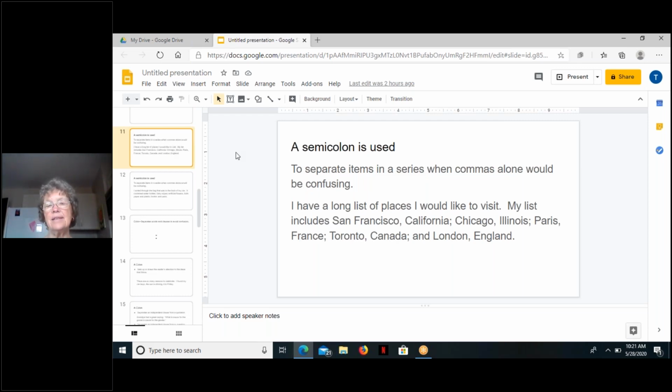Now, another way this semicolon is used is to separate items in a series when commas alone would be confusing. So we often write in series form, and here's an example of that. I have a long list of places I would like to visit. My list includes San Francisco, comma, California, semicolon, Chicago, comma, Illinois, semicolon, Paris, comma, France, semicolon, Toronto, comma, Canada, semicolon, and London, comma, England. Now you can hear as I read that we've got a series that's constructed of pairs. There's a city and either a state or a country that the city is part of.